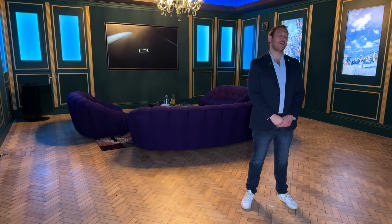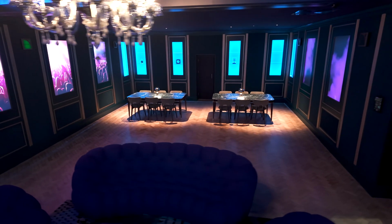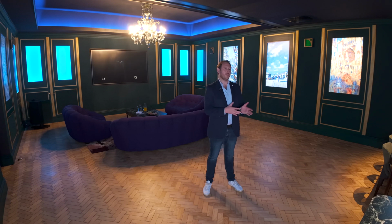So the Soka loudspeakers are fairly new to the L-Acoustics range. They use 9 3.5-inch drivers, and they also have 3 1-inch compression drivers within the DOSC waveguide that we have within that product. Soka is available on wall, but also in wall. Obviously within this room, you don't see any loudspeakers. We've used the in-wall version of these products to hide them behind acoustically transparent fabric.